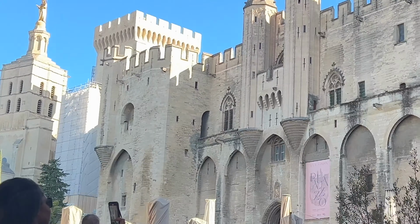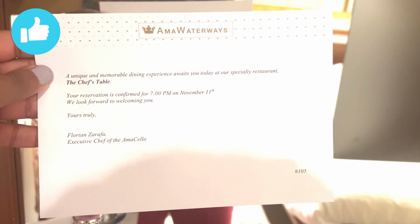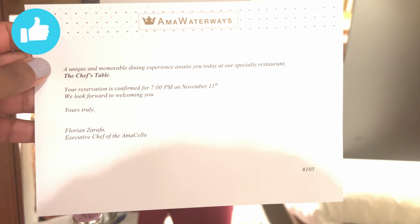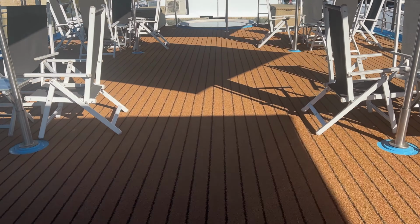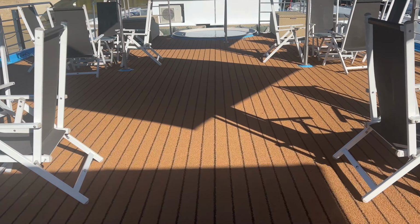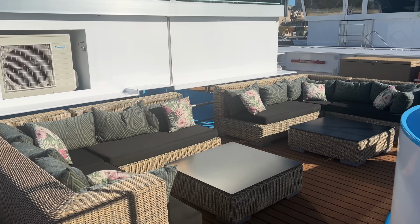So I came back to the room for the details on the chef's table that we will have for dinner tonight. So in here, obviously it's rolled, but it has the menu for tonight. Finally decided to come up to the top deck of the boat. It's really nice up here. It's pretty cool. Nice little seating area.